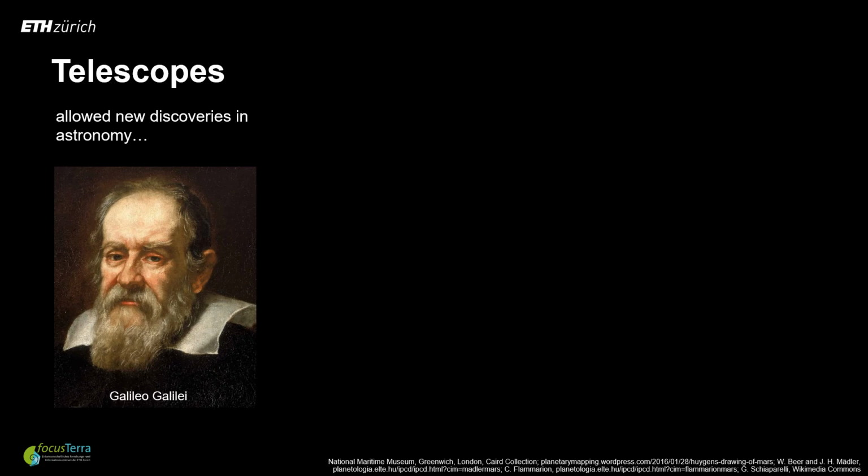But let's go back to Mars. In the decades and centuries that followed, many astronomers continued the work that Galileo started. Telescopes became better and more powerful, allowing more and more surface structures on Mars to be observed. Some astronomers made increasingly detailed drawings and even maps of our red neighboring planet.